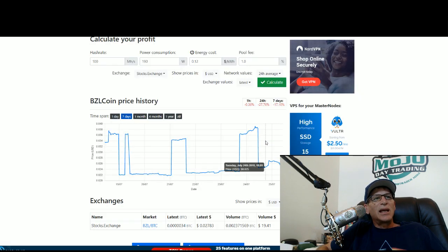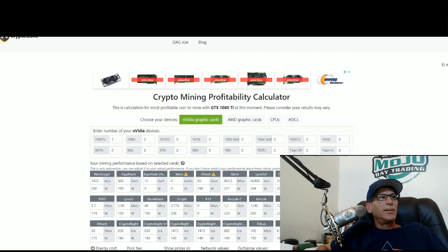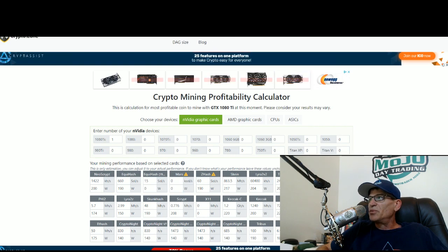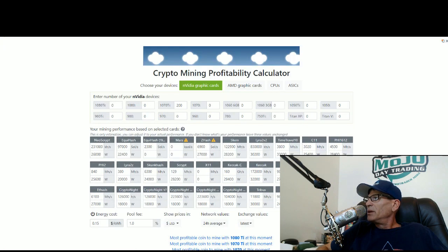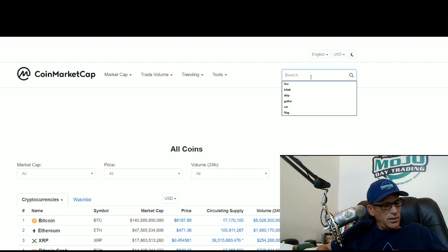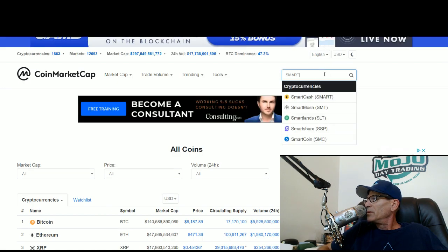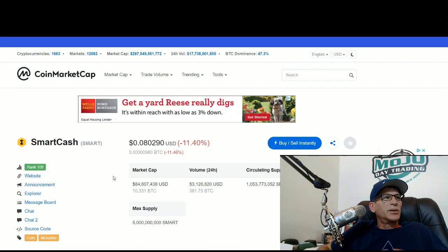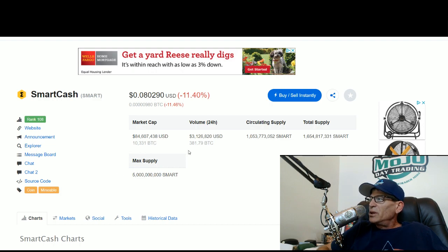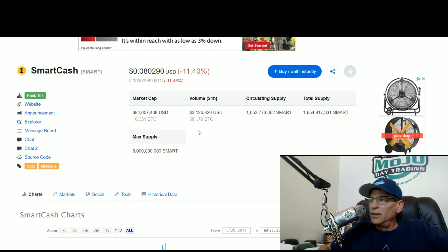So you've got to mine coins that you believe in, that are really good, that have great future potential, like this coin that I'm starting here in August, and I'm going to show you how to build a smart node in it. It's called a smart node because it's called Smart. Let me show you. All coins, Smart Cash. They have a market cap of 84 million, volume per day is 3 million US, really nice, ranked 108th. I like that.